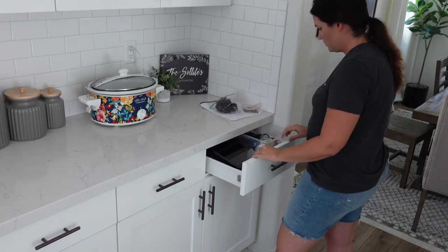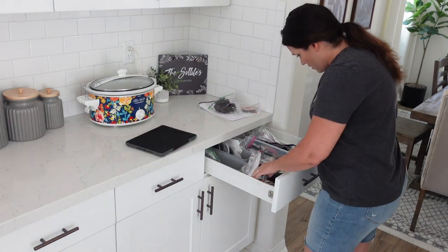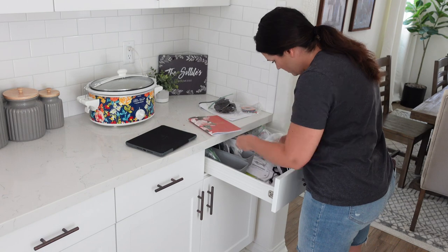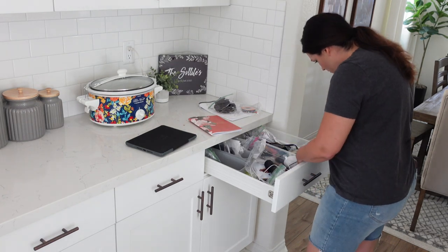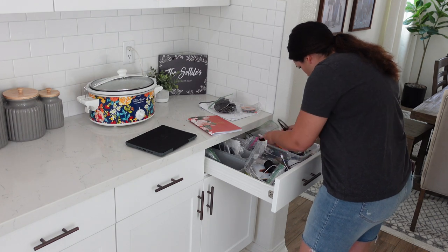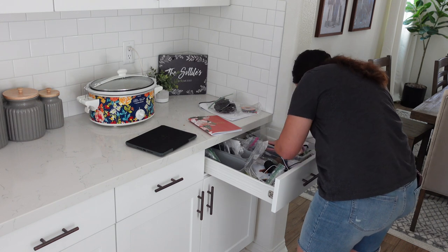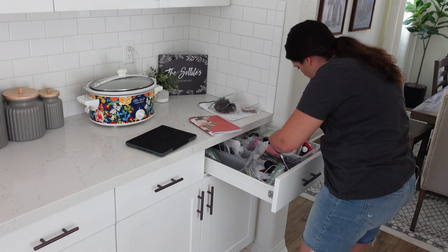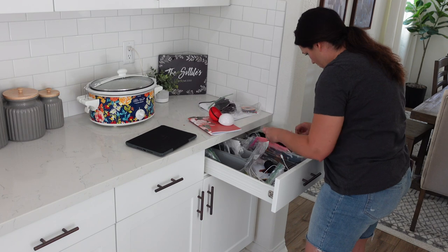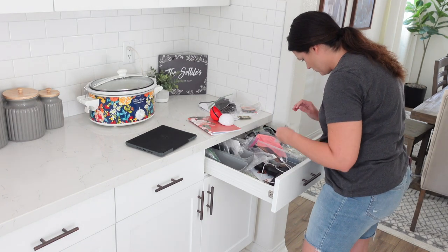I feel like we made a lot of progress. Some things did not need to be decluttered, like that cabinet I was just in, which was all my spices and glasses, and I didn't really need to get rid of anything in there. This drawer needs some serious attention, so I will have to come back to it at a later time to deal with it a little bit more. But I did declutter trash or things that we aren't using.